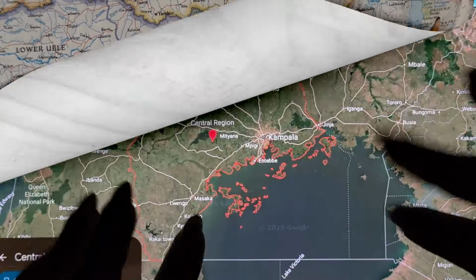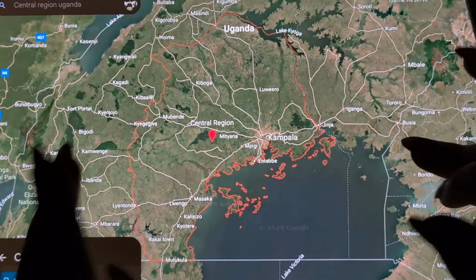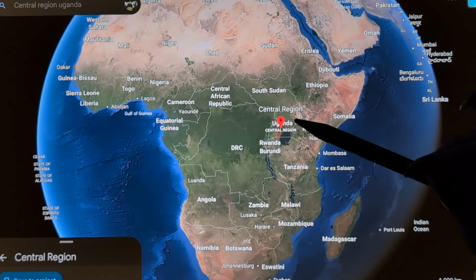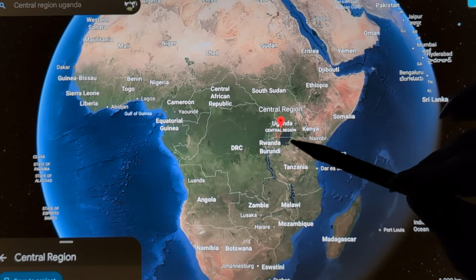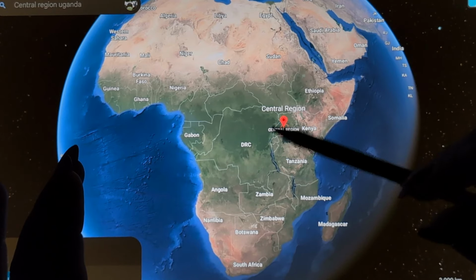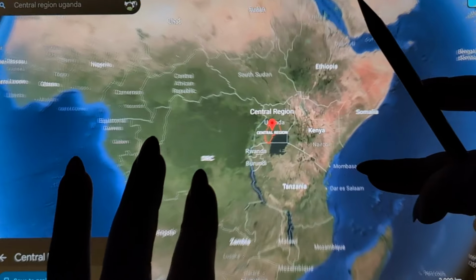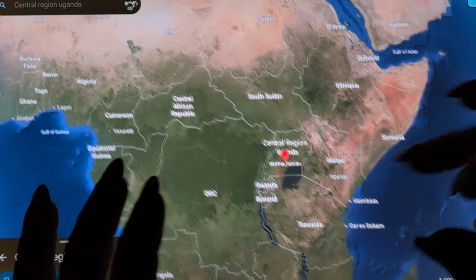Let's go. Here we are in the central region. Let's start by zooming out so you can see exactly where we are in the world. Here is Uganda. It's very easy to find because you just have to spot big ol' Lake Victoria right there. It's technically located in East Africa. I know it's more center than east, but Uganda, Kenya, Tanzania are considered East Africa.